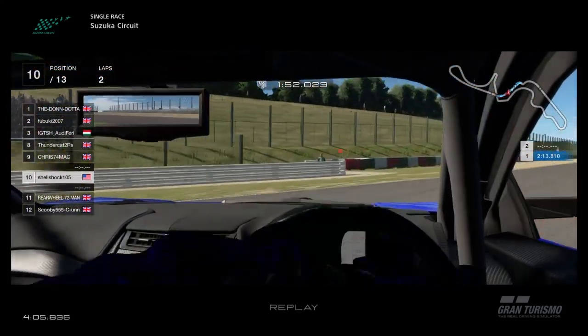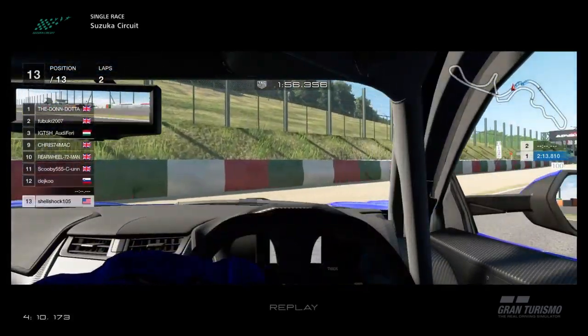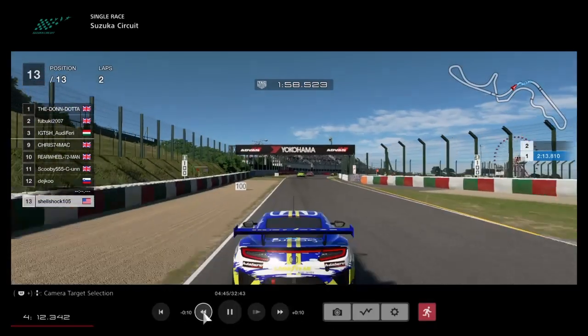Oh, he just taps that green stuff, doesn't he? And that's going to give him an almighty flat spot on the tyres, that is.